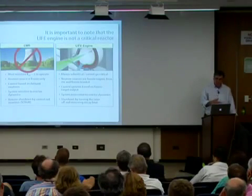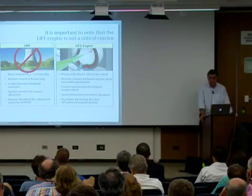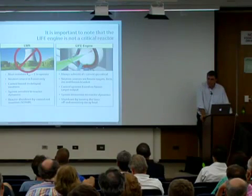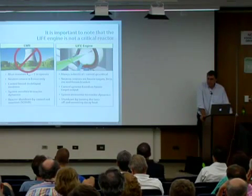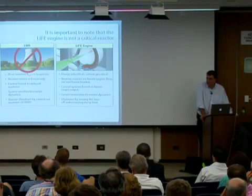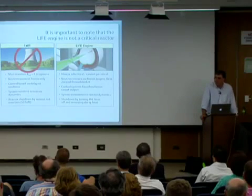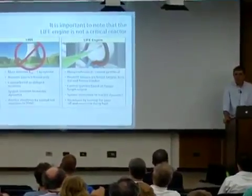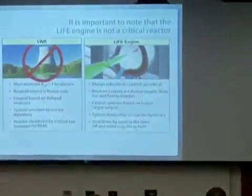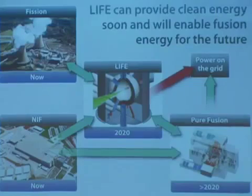It's not a light water reactor. It's not critical. It's deeply subcritical and cannot go critical. I want to just say this: it's on 10 picoseconds at a time. At 3 times 10 to the 8th shots per year, it's on for 3 milliseconds a year, which is, to me, an interesting number. So it's almost never on, but when it's on, it's doing what it has to.